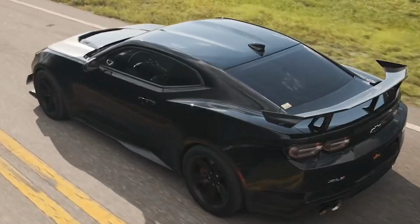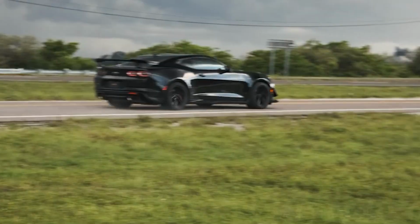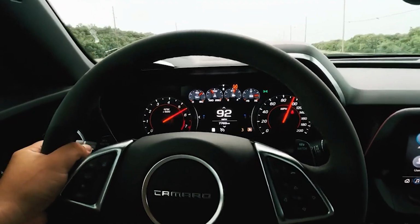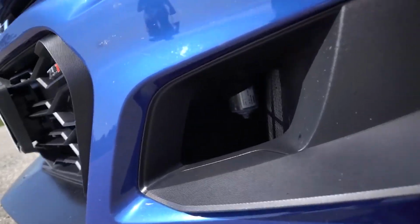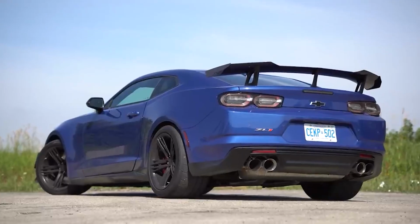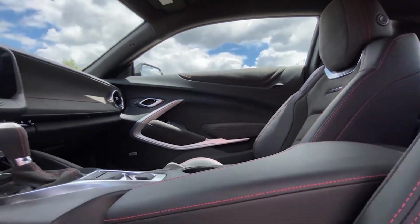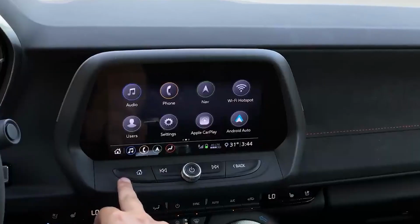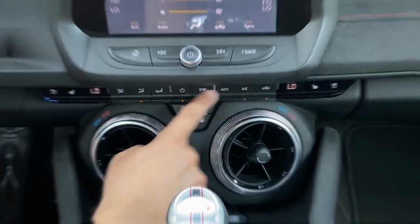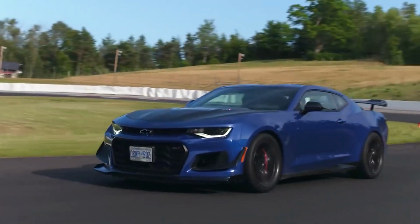It even lapped the Nürburgring in 7:16.04 seconds, just brushing 911 GT3 territory. Brembos with 15.35-inch rotors and aero curtain cooling make sure the stops match the sprints. Inside, muscle meets tech. Recaro seats trimmed in leather and suede, an 8-inch infotainment with wireless CarPlay, Android Auto, performance data recorder, Bose audio, and a suede-wrapped wheel with shift lights.